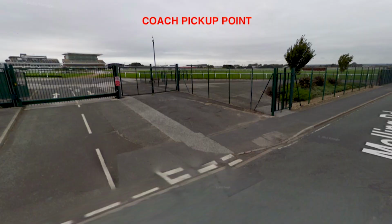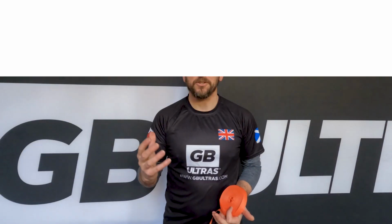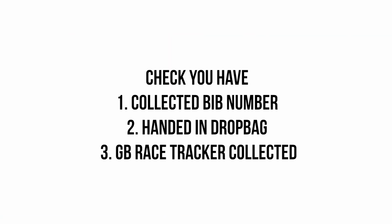It will be leaving at 4 a.m. sharp with an expected arrival time of 45 minutes to an hour to get to the Manchester venue. The Manchester Liverpool Ultra Marathon starts at 6 a.m. sharp. Before the race start, you just need to check that you've got your bib number, you've handed in your drop bag if you've got one, and you've collected your tracker.